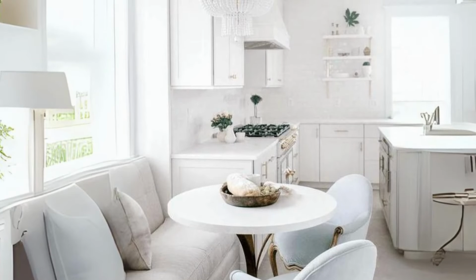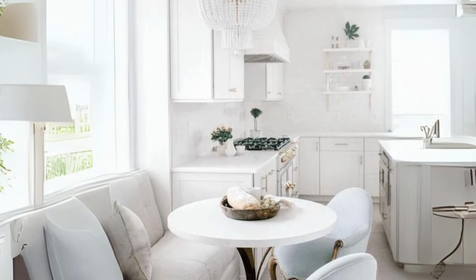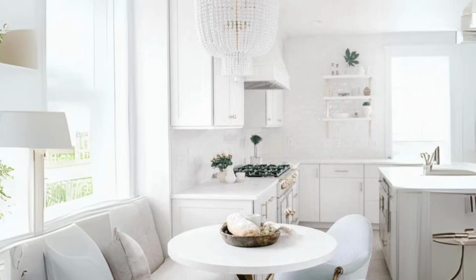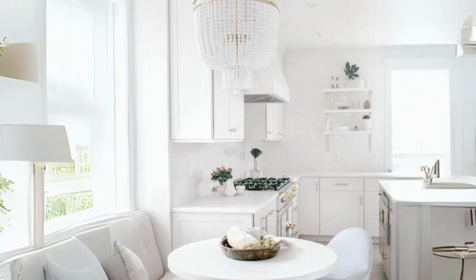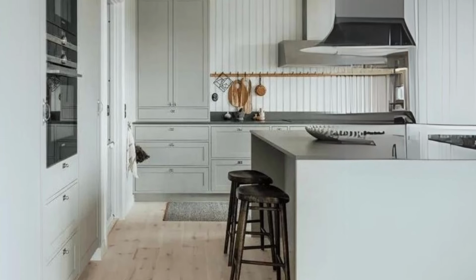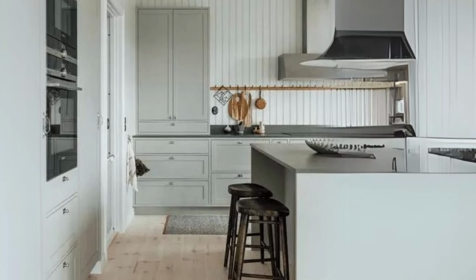Glamorous Farmhouse. A glamorous white farmhouse kitchen with a gray kitchen island, a dining area with a love seat, and blue chairs. We have 50 cozy and charming neutral kitchen inspirations that you might love, so stay tuned until the end.